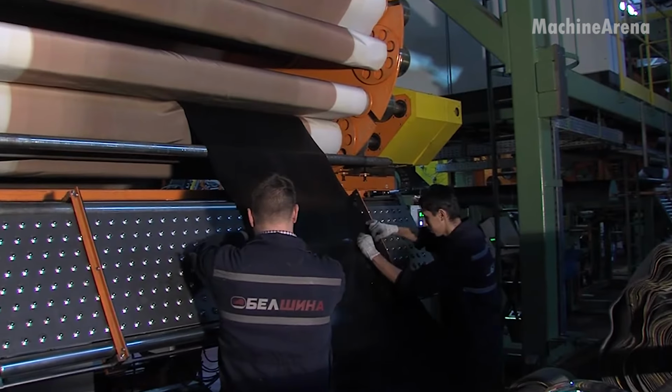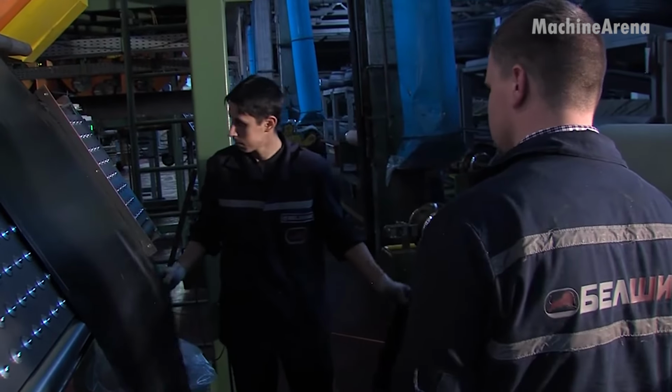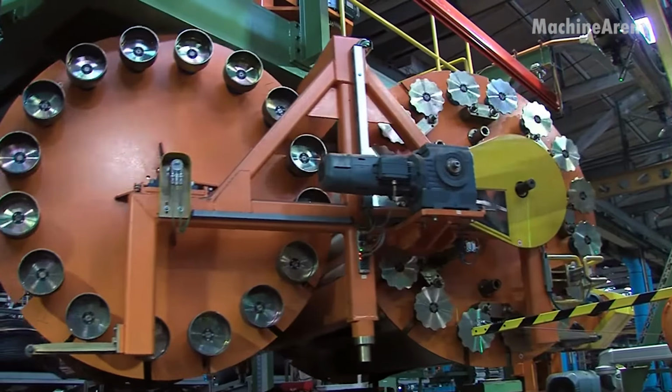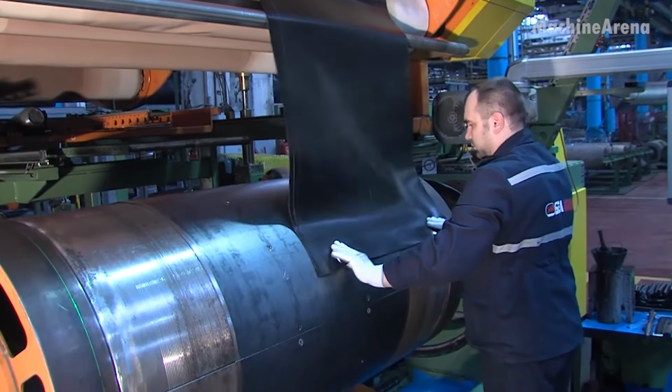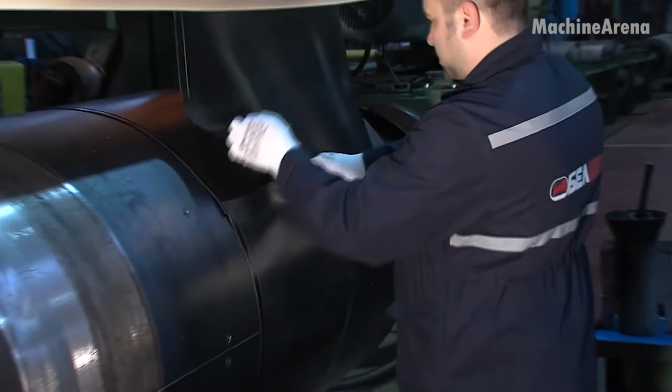As technology continues to reshape modern manufacturing, the tire industry is no exception. In this segment, we enter one of the most advanced areas of the production line where automation meets precision in tire building. Here, towering robotic arms and high-speed assembly machines take over what was once a labor-intensive process.